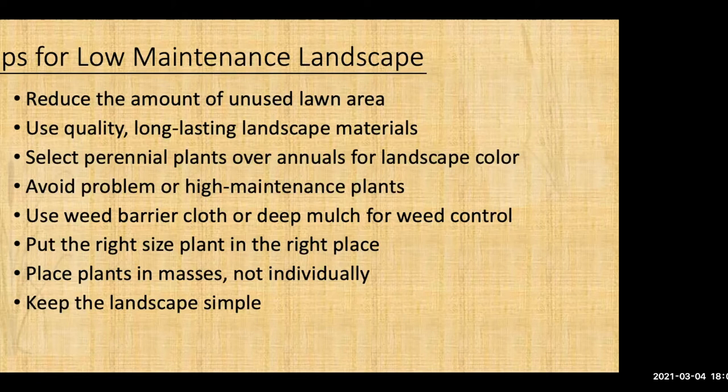If you want to save some time, you can plant in masses. So you can do 15 to 30 plants, all of the same, which really is an eye catcher, and not just individual plants. And keep your landscape simple.